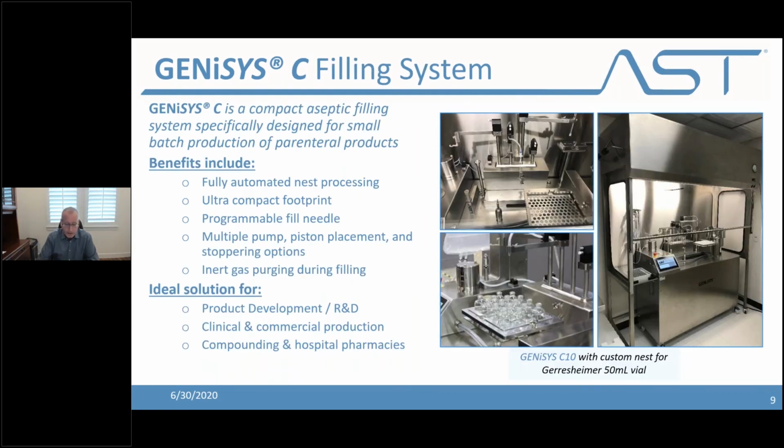Next is our Genesis C filling line. This line, you have automatic or manual bag opening, manual tub opening, and then you manually transfer a nest from the tub into the centering plate. And then from there, it's automatic filling and closing of your tub of your nest of vials, syringes, or cartridges.